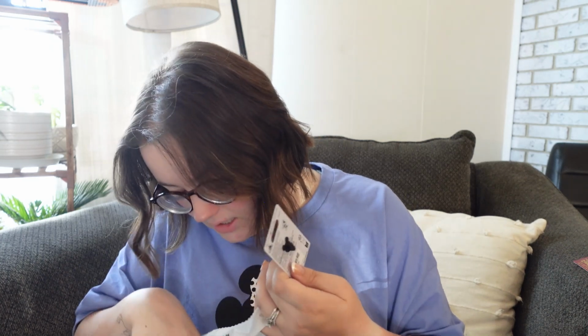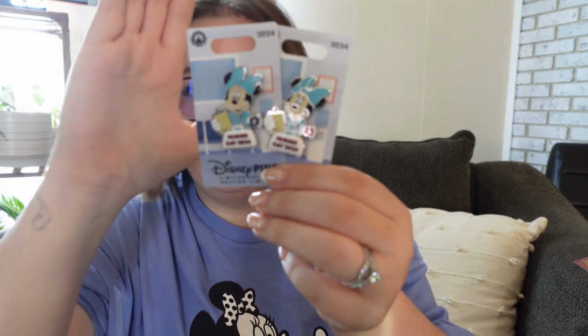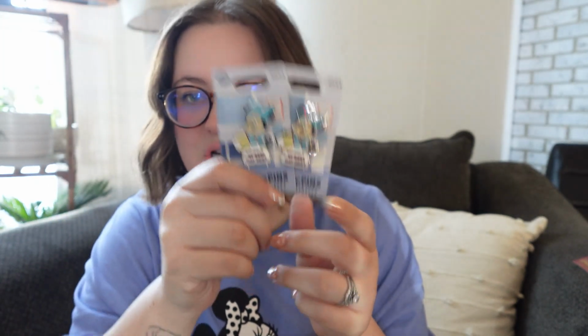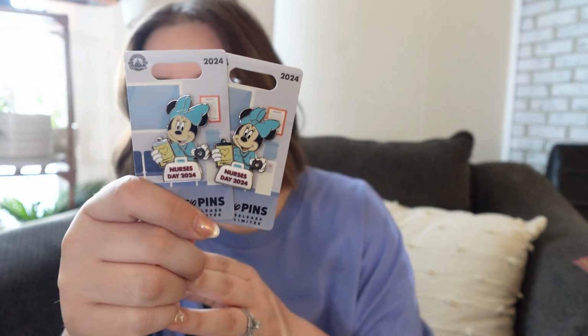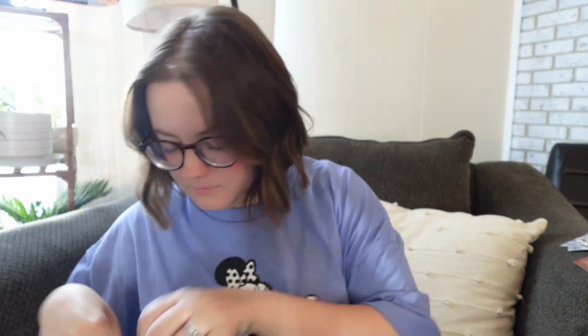The next one, okay, another gift. So, not a gift. Every year when we go during Nurses Week, I'm normally tasked to pick up Nurses Week pins for my mom and sister, or my mom and friends. My sister did not like the pin this year, so I just picked this up for a friend of my mom's and for my mom. So I will give that to her tomorrow when I see her.